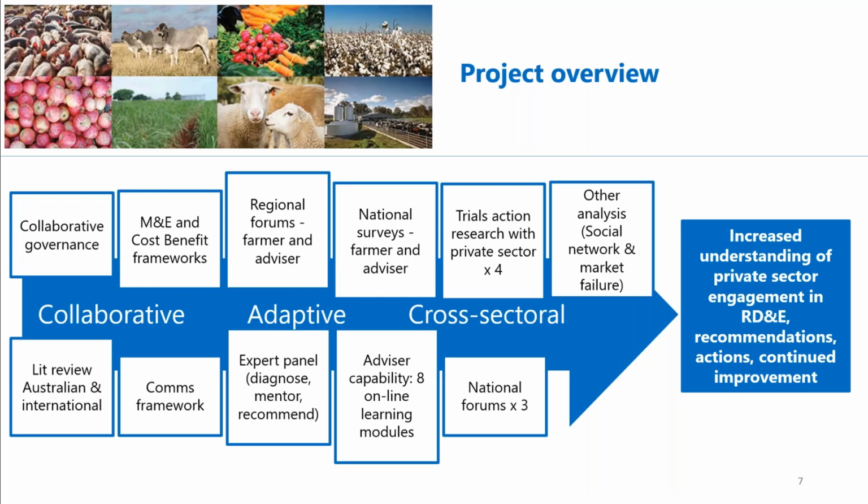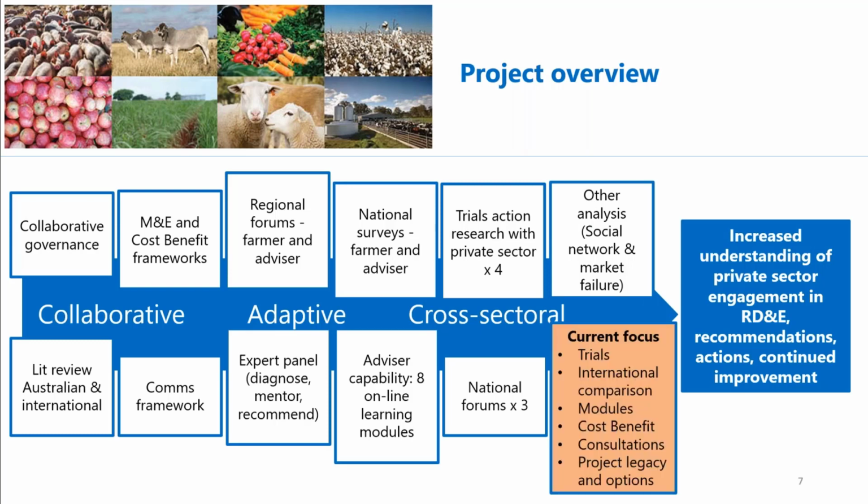And then we had other research and analysis that was going along as well, like an analysis of market failure, social network analysis, etc. Along with the current focus, which is really winding up the legacy of the project, some cost benefit analysis, which Dr. Jeff Coutts will speak about later on, along with M&E, international comparisons, which the expert panel undertook, and the trials, etc. So that's the framework which the project operated in. And I guess there was an establishment phase and a consolidation phase in the project.